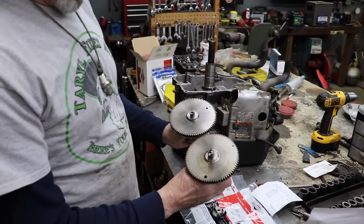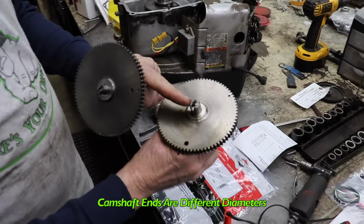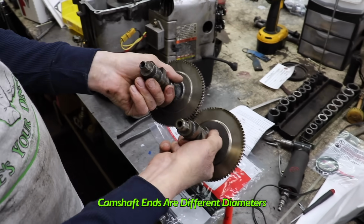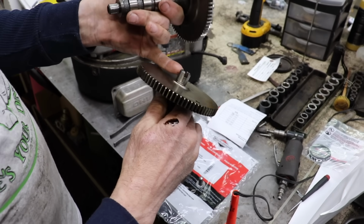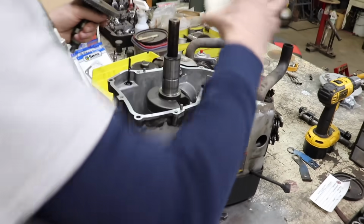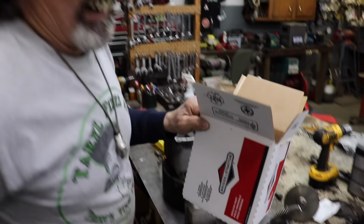Well, what's the difference, Taryl? Looks the same to me, other than that hole is in a different spot. And you know what else is different? This is bigger in diameter than this on both ends. So even though this came out of another V-Twin Intek, this camshaft is different. These ends are too big, so this is not going to fit in this engine. Otherwise, I would have tried to save the customer money with this used cam. I don't have a used cam for this, so I had to buy the new one. And when I looked up the cam, it went by the code date.